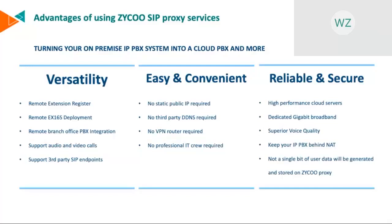But now you can just keep the PBX behind your router and the firewall. As for the security of user data and the user privacies, our customers don't have to worry about this.